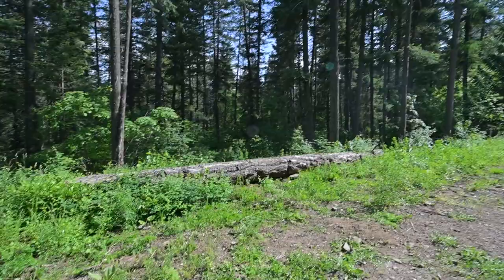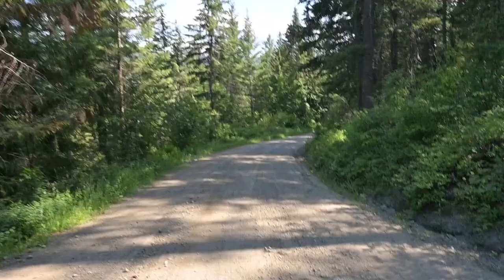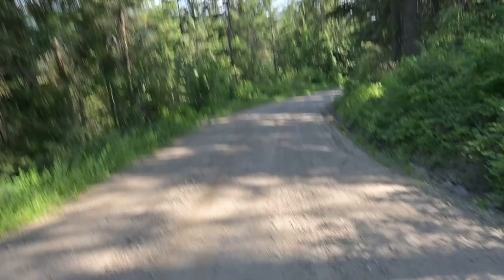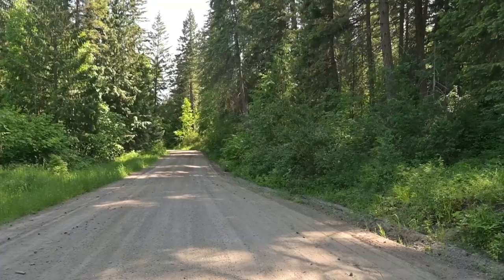Last little look-see at our spot. Definitely have to come back here. Well, we survived. That was fun. The lizard almost killed me, but you know, that was his home. I was invading his home. He was just protecting his family, you know what I'm saying?